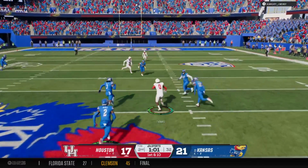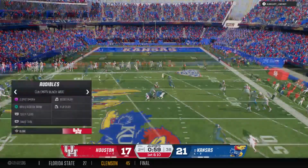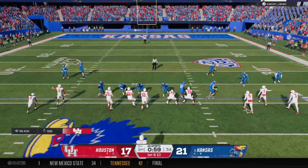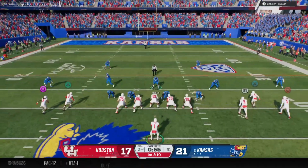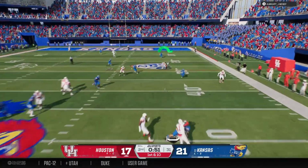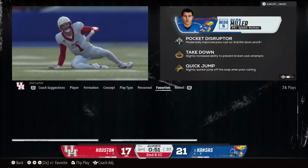Got it in the middle. It's Thomas. He found plenty of room, and he gets it to the 39-yard line. Houston going up tempo. Wants to throw on first down. Buying some time. And he was hit just as he released it, and it falls to the turf.